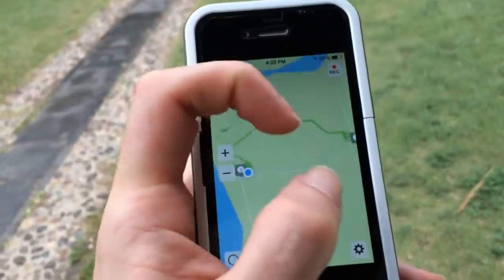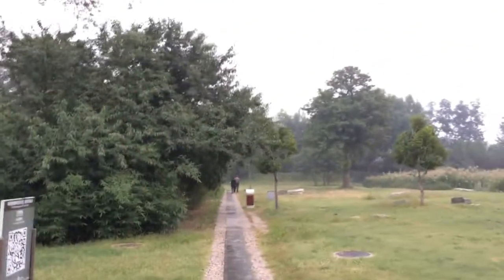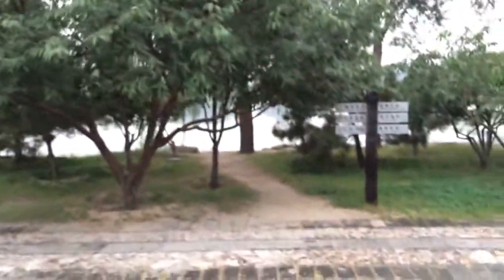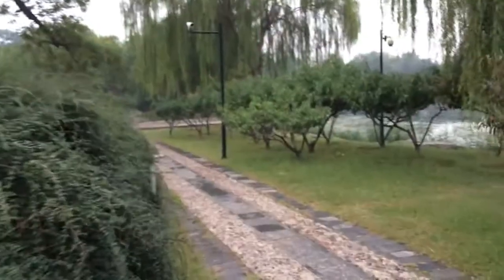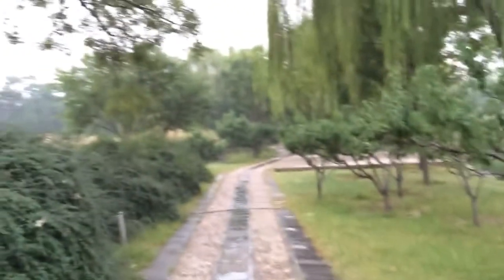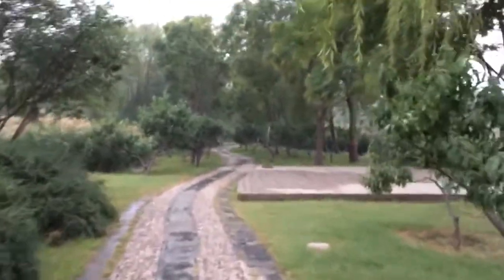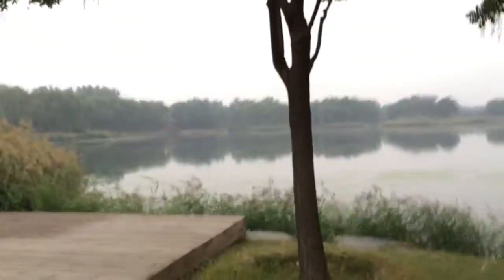Did I miss the scenic viewpoint from here? Walked right by it. Sometimes I wonder, they make this app, who came up with that? Scenic viewpoint. Backyard pool. It's the backyard pool. We're not in Kansas anymore, baby.